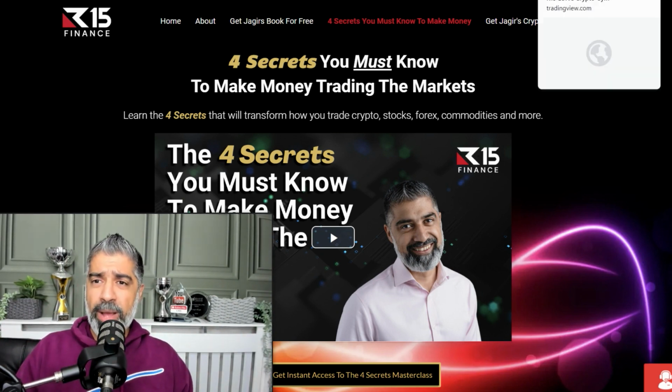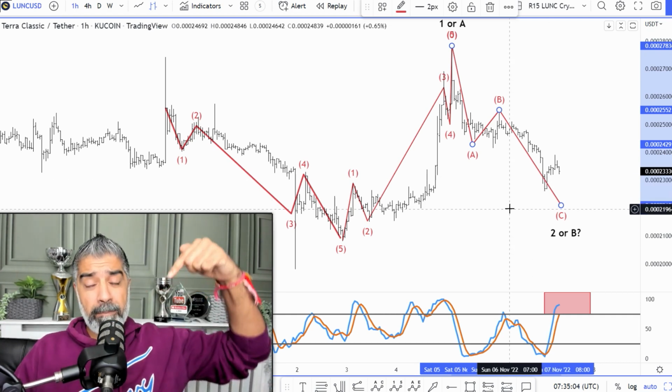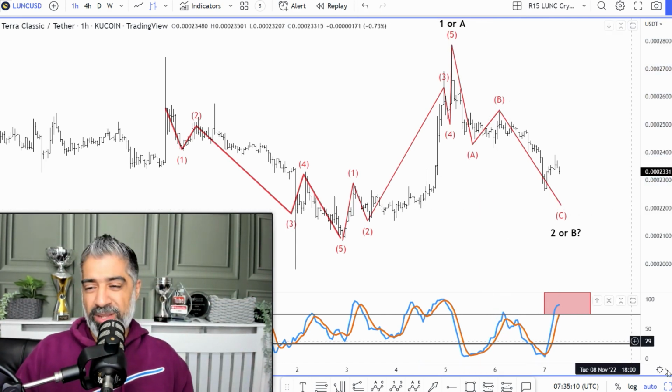So I told you we're going to do an update of Terra Luna Classic. Just note that the momentum on the daily chart is bearish, right? I don't like to trade against the trend. And let me just show you what I mean by that.